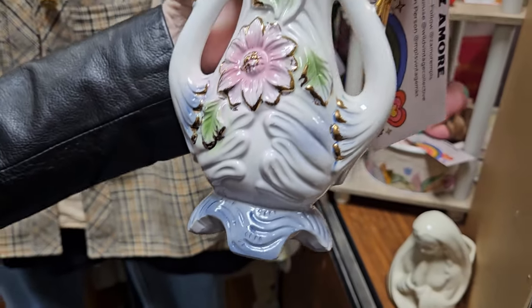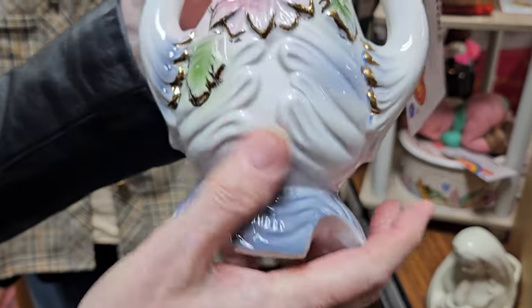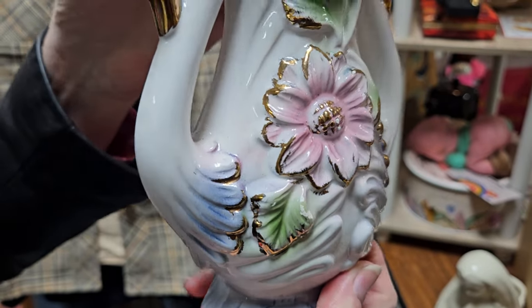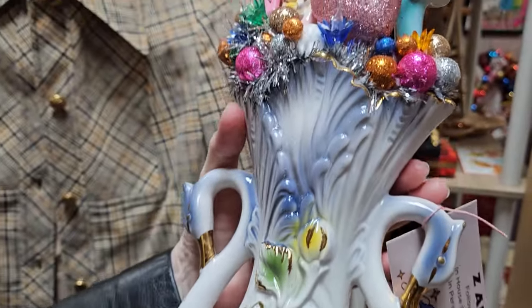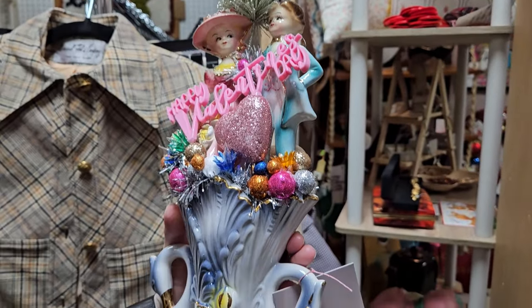That's a nice piece. But she's even got lights in it, so I don't know how it would light up, but it's cute. They're just glued in for looks, for the petals. Yeah. They're not working. But yeah, it's really cute. Yeah, that color.